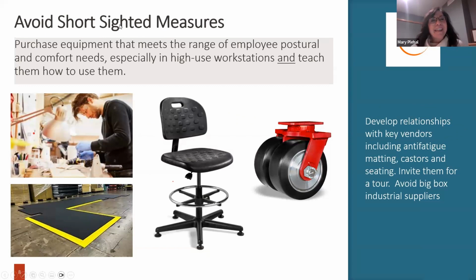So this is really important, avoiding short-sighted measures, especially in terms of purchasing equipment and making sure it meets the postural needs and comfort needs of your employee, the range of your employee population, especially in high use workstations, and then teaching them how to use them.